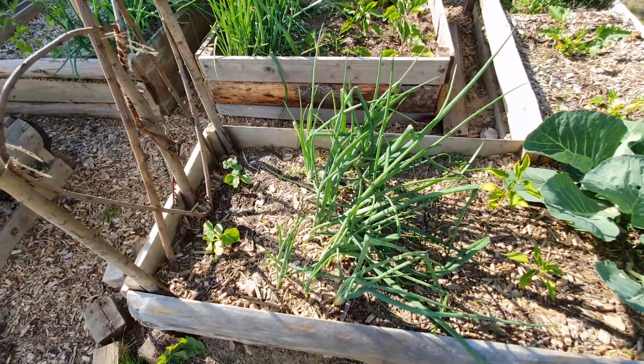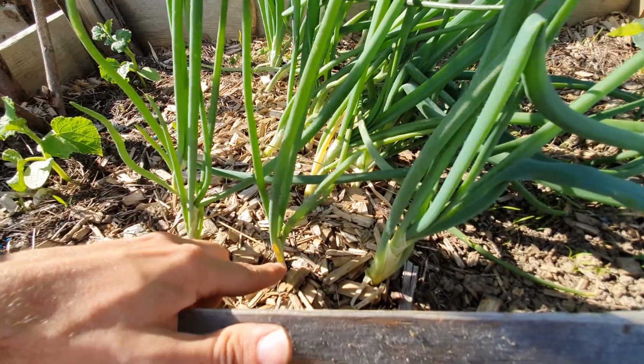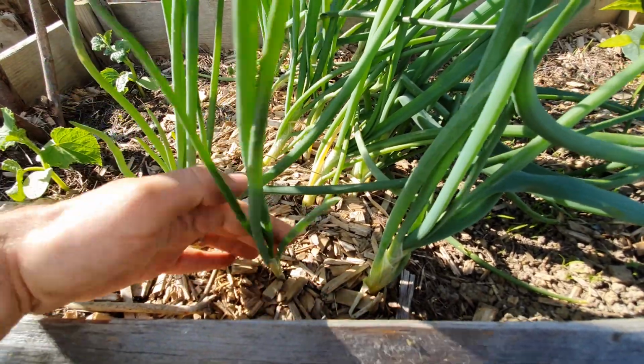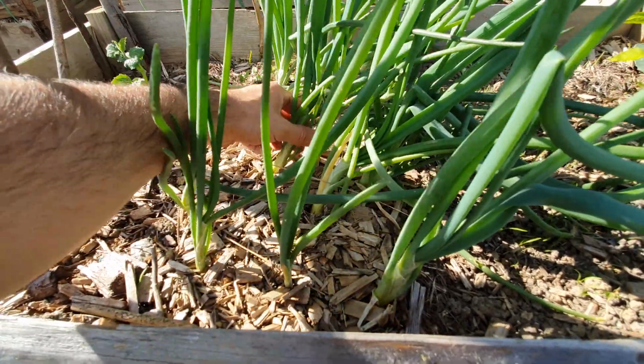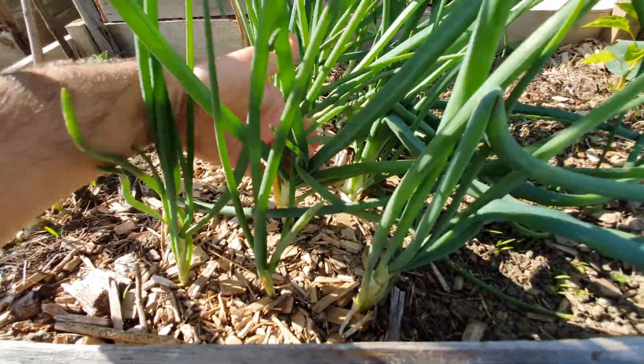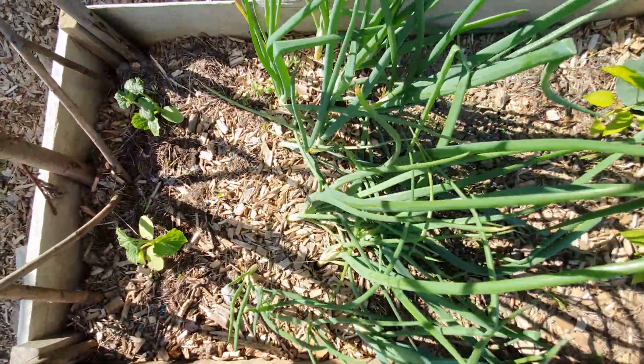Near to my cucumbers, I'm growing some onions that have been planted by the square foot gardening method, so 9 per square feet. This year I decided to grow some shallots and some yellow onions, and they seem to enjoy this location and are starting to thicken nicely.